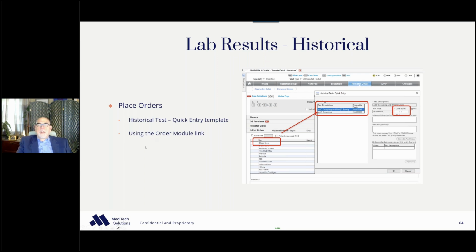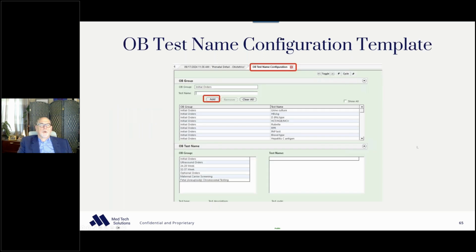It also, if you needed to get into the orders module, you'd be able to click a link. It's sort of hidden here, but there is a link here to allow you to get into the orders module if you're looking for a specific test that's been done. So this is an enhancement that really is going to help speed up that management of the orders.